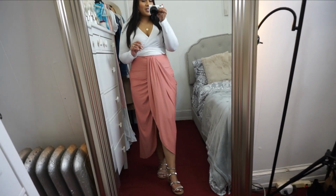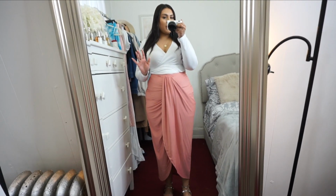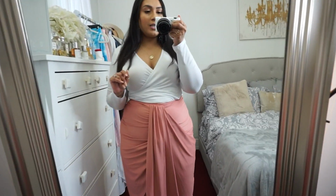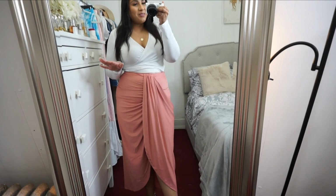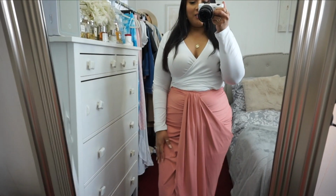So if you don't like this tan color, they have a clear one. I think they have a black one. I'm not 100% sure, but again, check those links. I really like this outfit. It's giving me like Greek goddess type of vibes. So I really like it.